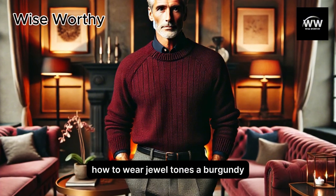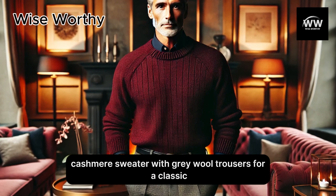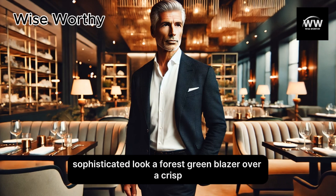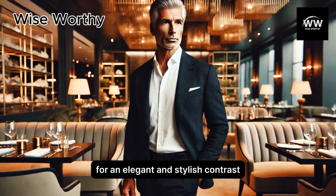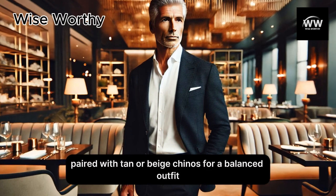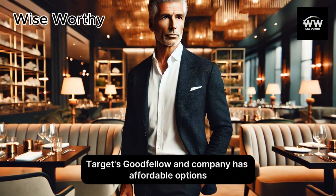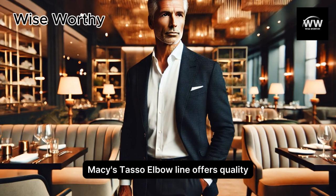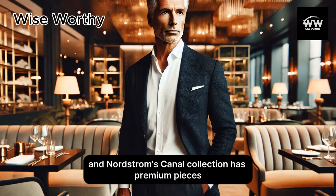How to wear jewel tones: a burgundy cashmere sweater with gray wool trousers for a classic, sophisticated look. A forest green blazer over a crisp white or off-white shirt for an elegant and stylish contrast. A deep navy vest or jacket paired with tan or beige chinos for a balanced outfit. Shopping tip: Target's Goodfellow and Company has affordable options. Macy's Tasso Elba line offers quality mid-range choices, and Nordstrom's Canali collection has premium pieces.